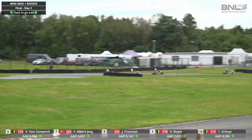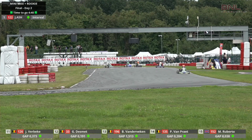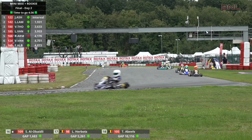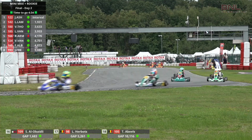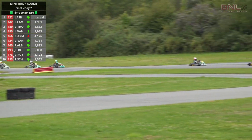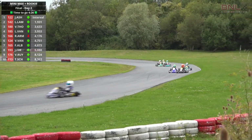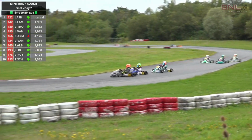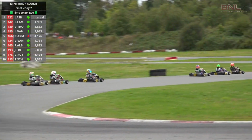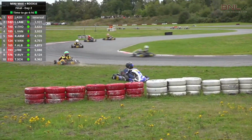Finn Albert Jorgensen leading the way in terms of the Mini-Rookie classification in this race, but Jack Freeman has been the tour de force and looks to have extended his gap between himself and the competitors behind him. Vic van Kampenhout keeps it pinned to the inside, heading into turn 1. Lieke van Berkel looking to try and get through on Thomas Verheyen. Rory Armstrong has to really hit the anchors hard going through into turn 3 to not cause any problems.